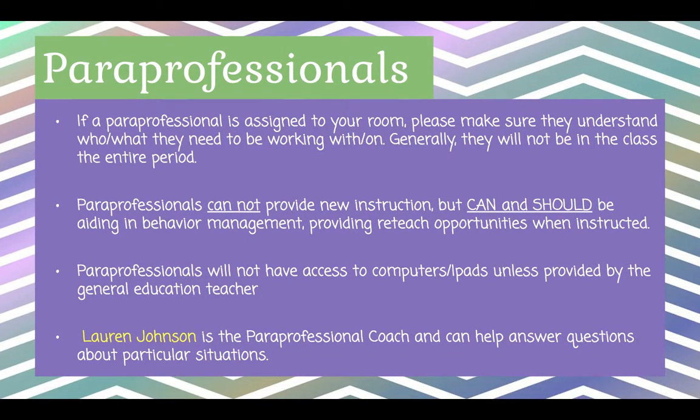Okay, I want to take a minute to go over paraprofessionals within your classroom. You may or may not have a paraprofessional assigned to your room, but if they are, make sure they understand who they need to be working with and what they need to be working on. Generally, they won't be in class the entire period.